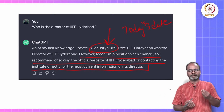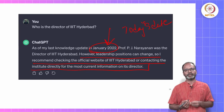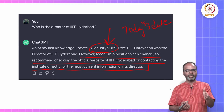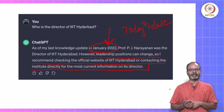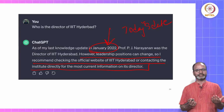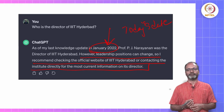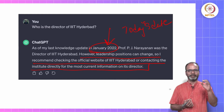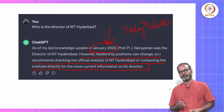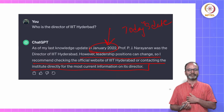Because it is hard to actually train. It is very, very expensive to train these models, and therefore these models are trained at some point, and whatever model is generated at that point in time is what is used to generate the output. In this difference you will see, even if you do it in 25 or 24, you may end up seeing only January 2022 as the last thing. Again, please remember, this is one version of ChatGPT. Later versions of ChatGPT or paid versions of ChatGPT may be working slightly differently.